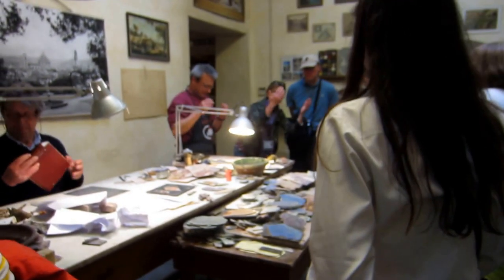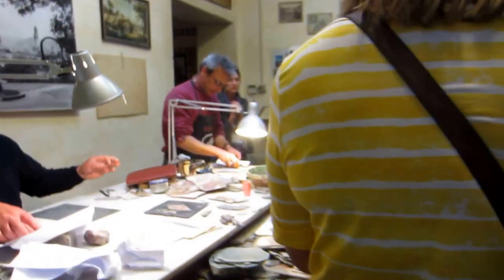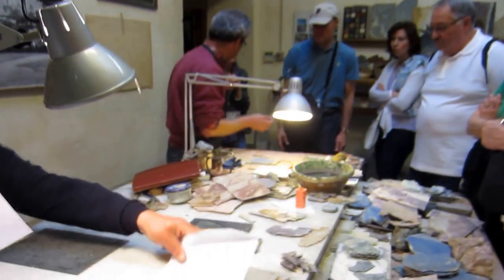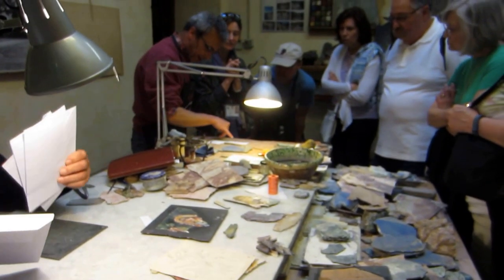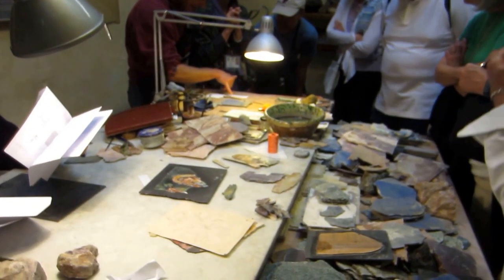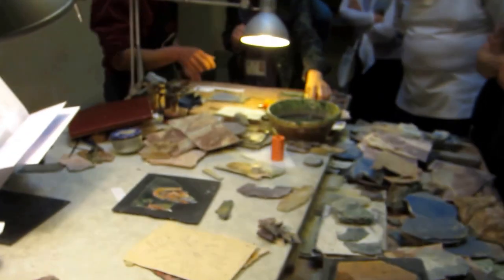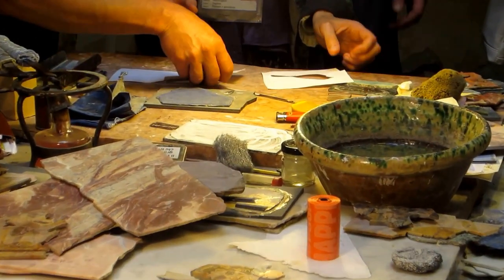So does everybody get close? You need to get really close in order to see what he's explaining to you. Da un disegno. Okay, so there's a design. Su carta vengono ritagliati vari particolari. Posso farvi vedere che sì. Questo era quello, vero? Sì, sì. Ok, so posso toccarlo? Con molta delicatezza.